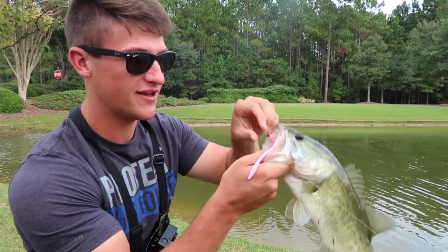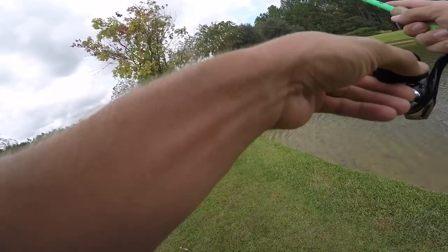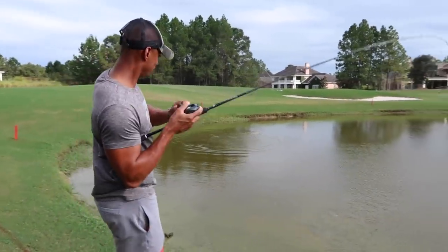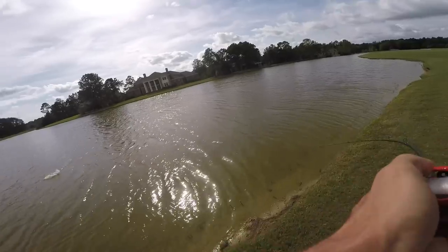There, baby. Look at that. Pink worm number one. Oh my god. Alan's hooked up again. Godly. Pretty fish. Get it back in the water.